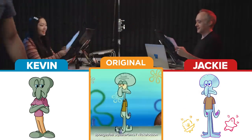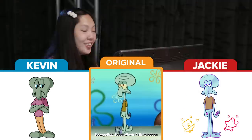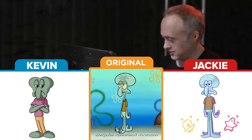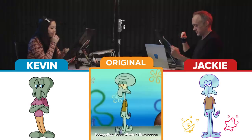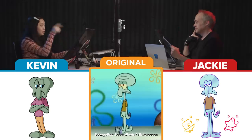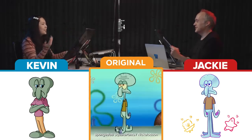Oh, would you look at that? Wow. I mean, you were dead on. Was I? Did I even get his suckers' colors right? He has darker suckers. Small circles are darker, but you got the purple. You didn't give him a collar on his shirt. I was gonna say that you got the collar on his shirt for some reason. That's a weird thing for me to remember. Yeah, for you to remember, right?